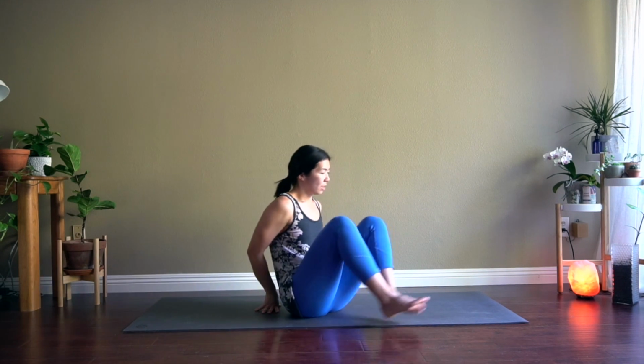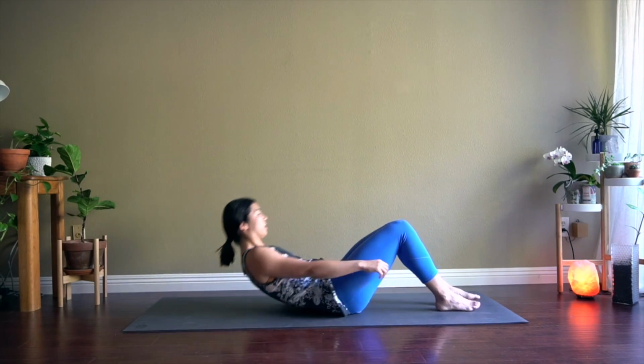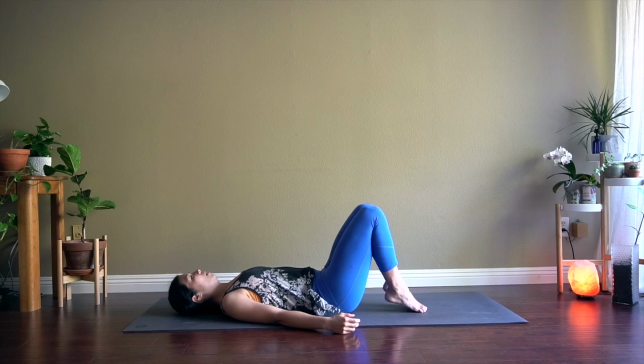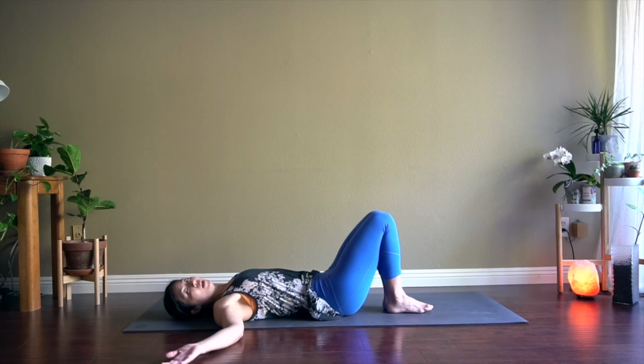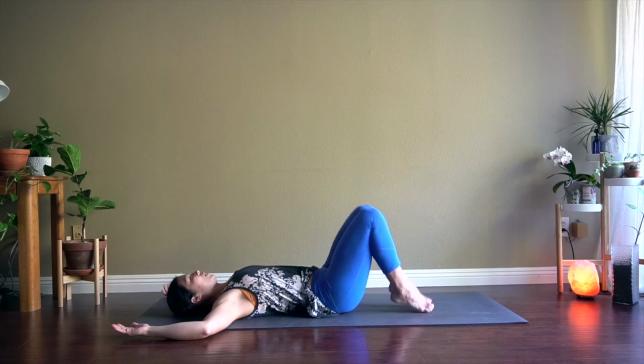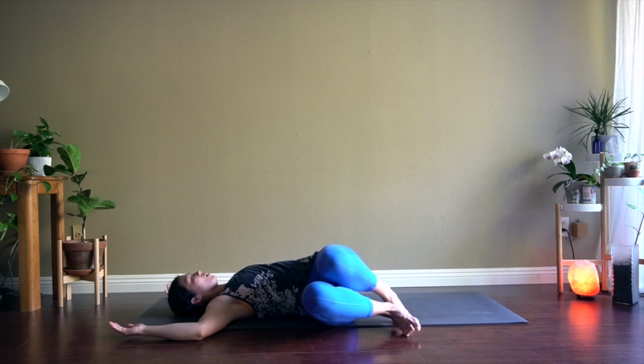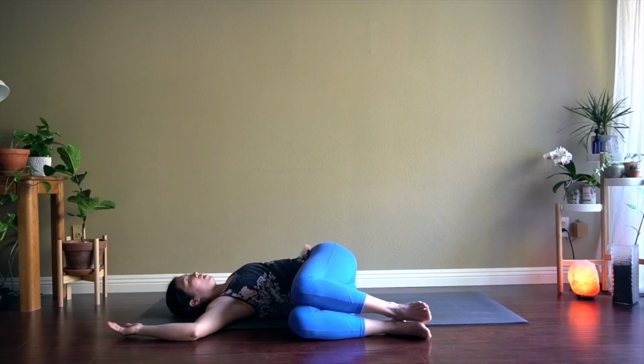My final pose, pose number 5, it's a supine twist, meaning we'll be facing up on our backs. Arms could be out in a T shape or in a cactus shape. And then just having the legs brought over to one side. You want to think of the hips more or less in line with your shoulders here, so they're not too far off in the distance.